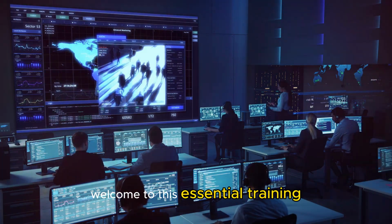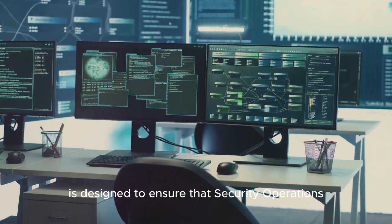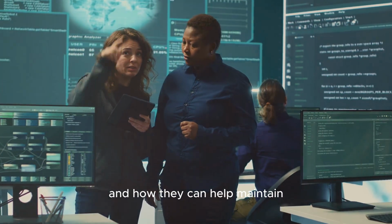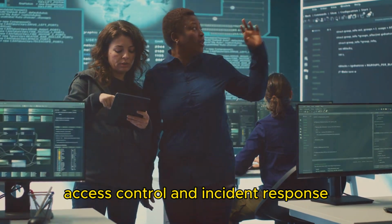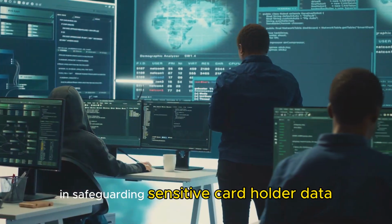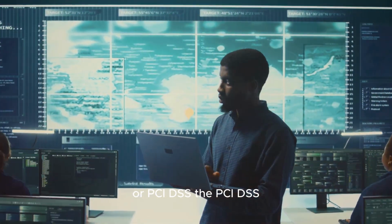Welcome to this essential training on PCI DSS compliance for Security Operations Center members. This training is designed to ensure that Security Operations Center members understand their responsibilities under the PCI DSS, Payment Card Industry Data Security Standard, and how they can help maintain compliance through monitoring, logging, access control, and incident response. As members of the Security Operations Center, you play a critical role in safeguarding sensitive cardholder data and ensuring our organization meets the stringent requirements of the Payment Card Industry Data Security Standard, or PCI DSS.